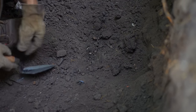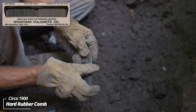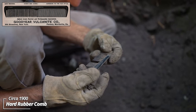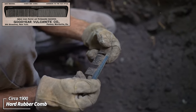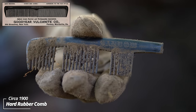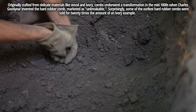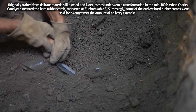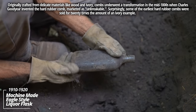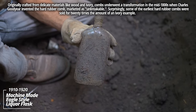Some broken windows. And an unbreakable comb. Sandum? Sandum unbreakable. Didn't really live up to its name. Alright, I think this is a bigger one. Okay. A machine-made eagle-style flask. I believe that's a full quart.